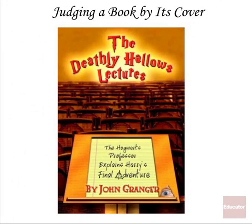Here is a book's cover. This is a book called The Deathly Hallows Lectures by John Granger. You can look at it right here. Now, first thing I'm going to notice about this is that it also has a subtitle. The subtitle reads, and if you can't read it here, that's okay: The Hogwarts Professor Explains Harry Potter's Final Adventure by John Granger.